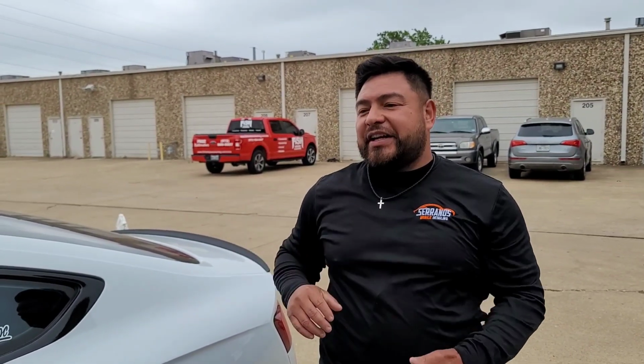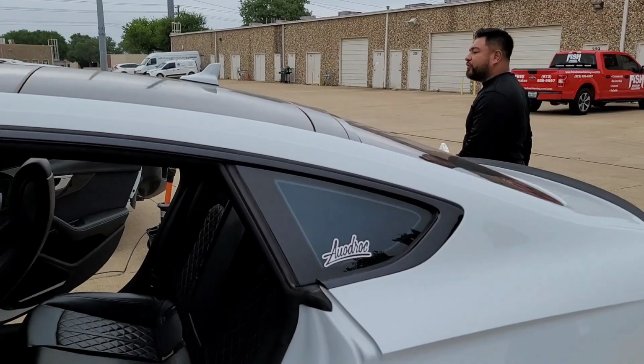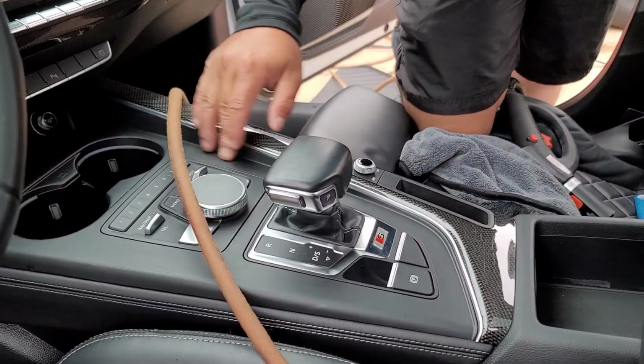Tip number one on what I do when I blow the interior, guys. When you're blowing the interior, you really don't want too much pressure out of your compressor. Especially when working with these kinds of models, you gotta be very fragile. So I'm gonna show you guys a quick tip on this gear shifter. Let me get to the other side and I will show you guys what to do. So the scenario is gonna be right here in this gear shifter.